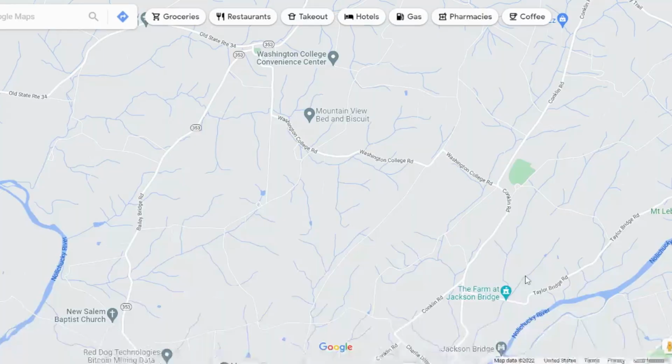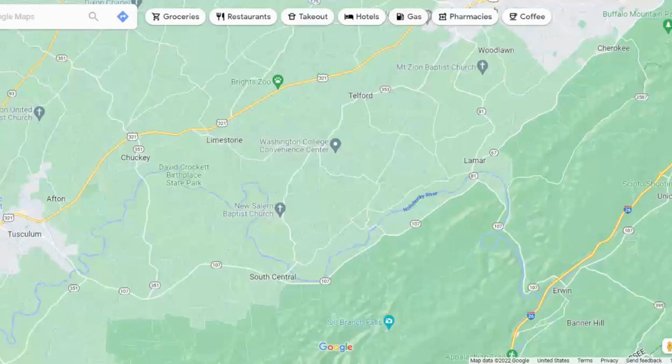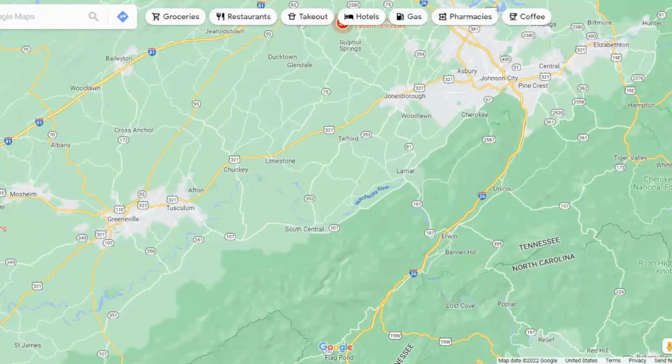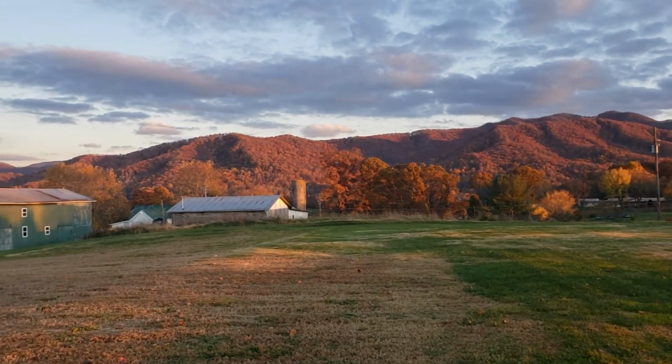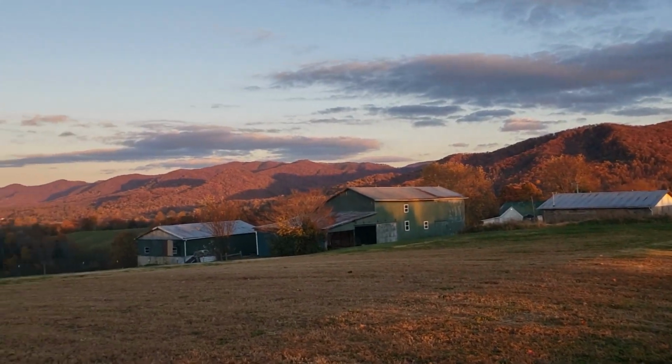All right, one last thing I want to talk about. If you're looking for property with beautiful mountain views, this is one of my favorite areas to look. Between Johnson City and Greenville, 11E is the main road that goes there. South of 11E has some of the most amazing views of the Cherokee National Forest. Right along here on Conklin Road has got to be one of my absolute favorites. This video was taken from a listing I was showing a couple months ago in that general area.